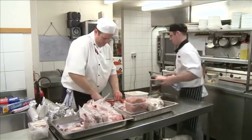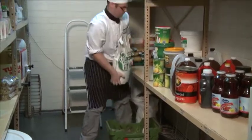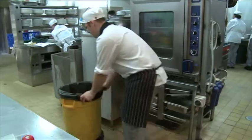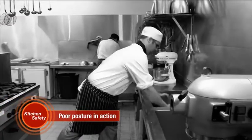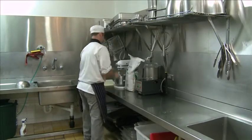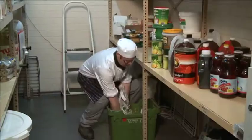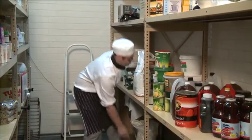In the kitchen, there are a lot of items to move around. Bulk foods, heavy pots, waste bins. All of these can be a danger if you don't lift or move them properly. Safe manual handling is just as important in the kitchen as any other workplace. If you're lifting bins, bags or drums, make sure you can comfortably manage them and use the correct technique.